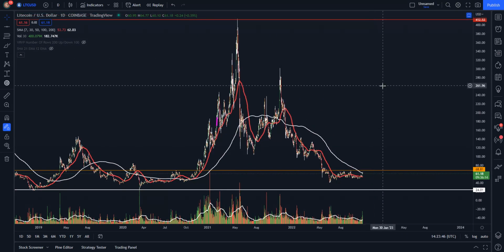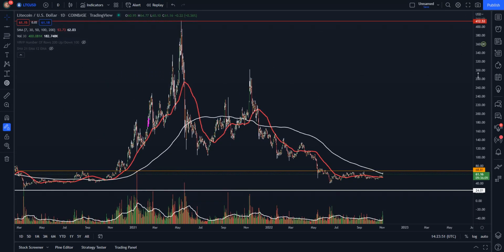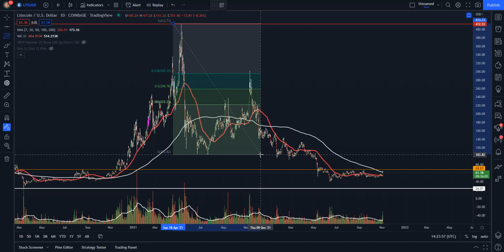Now, when we step back and take a look at this, one thing I like to look at is Fibonacci retracements. And you can do this in bull markets and bear markets. So what we're going to do here, we're going to pull from the top to the bottom, and what you can see is many times we'll get a bounce or a reaction move up to that 0.618.